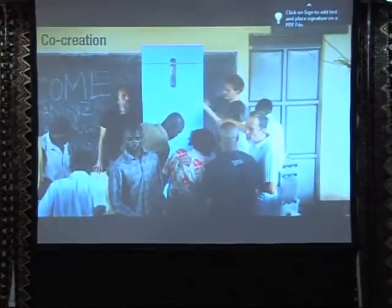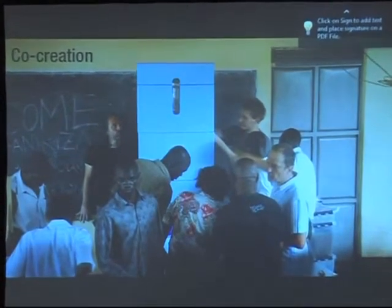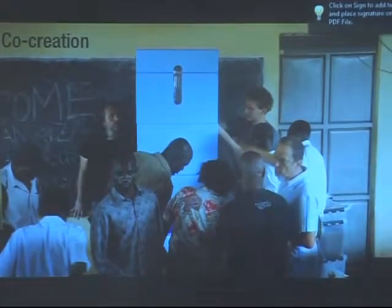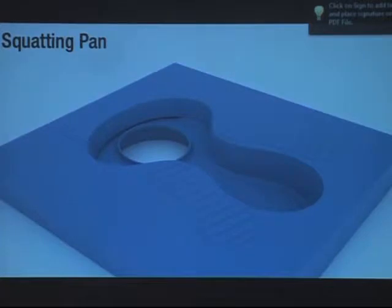Let's go into what's probably the most interesting thing for you. How does this toilet look? Would you like to buy it? We went to Kampala very early in the process, where we already had this design language. You see the two designers at the back. And what came out of this was that people in Uganda wanted a squatting pan for a shared toilet for hygienic reasons.